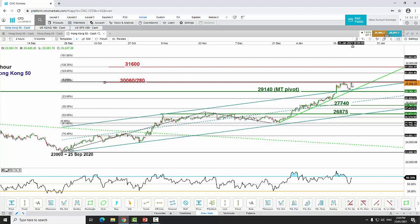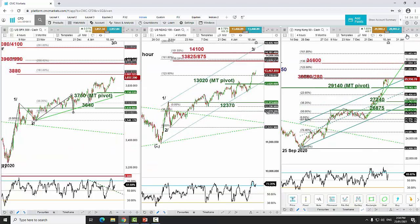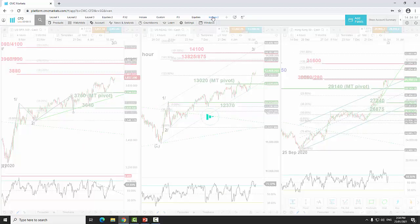for this week, I do expect the Hong Kong 50 potentially to shape another impulsive uplift within this medium term uptrend that is still intact, to actually target or test the next resistance level at 31,600. Now let's move on to the Japan 225. Let me go on to another tab.